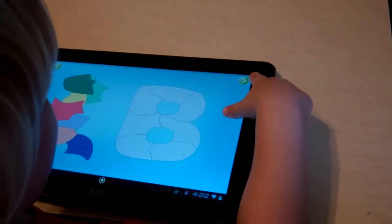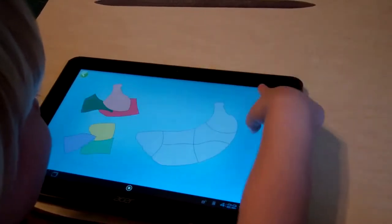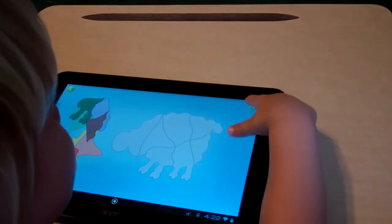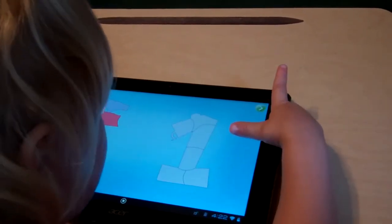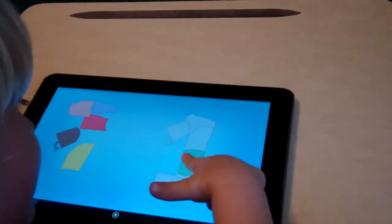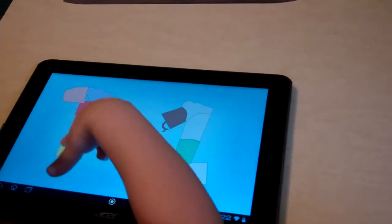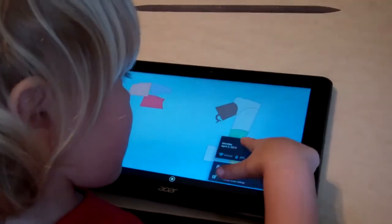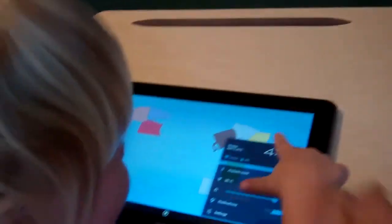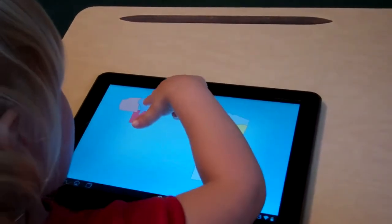Oh, you can pick which kind of game you want to do. There's some ABCs. What you want to make now? I make one. Okay. Make one. Oh, very good. Uh-oh. Oh, goodness. Here, I'll get that off now. Screen's awfully sensitive.